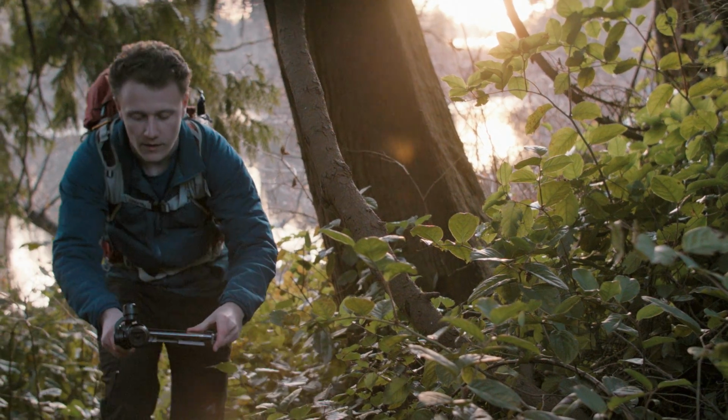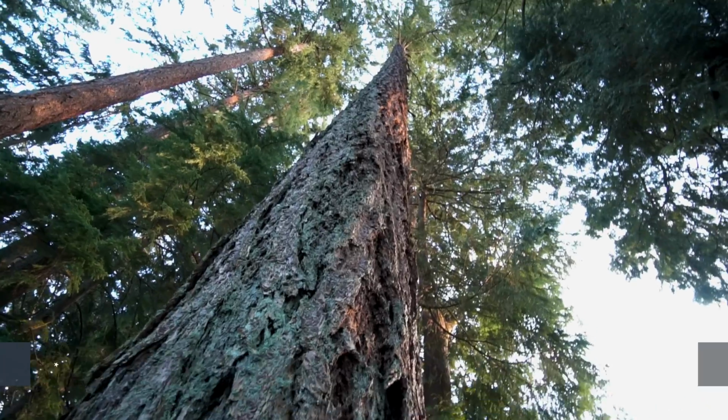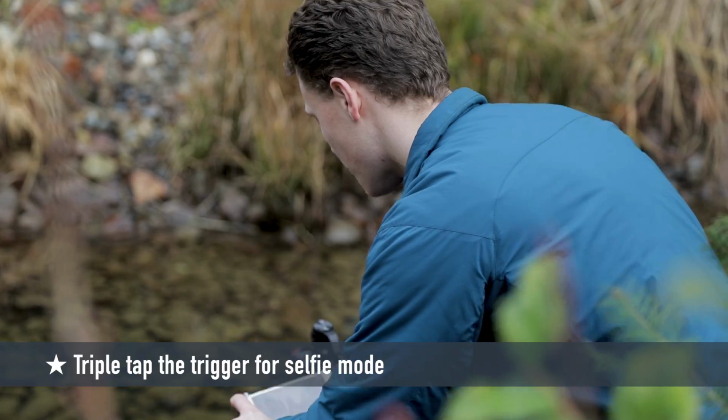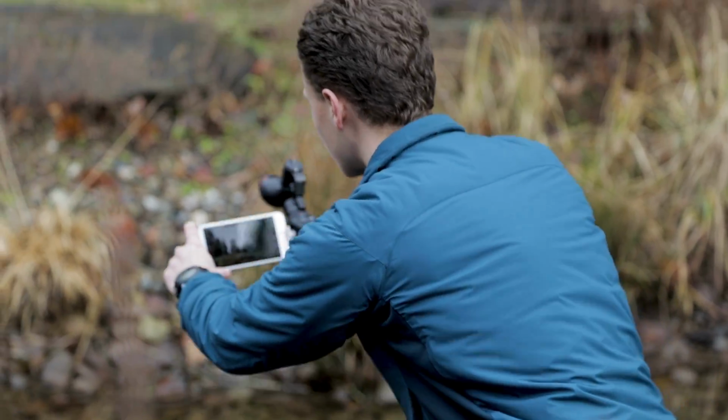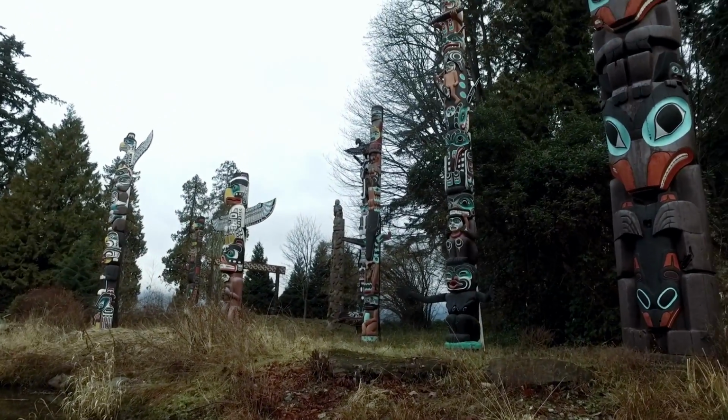If your Osmo gimbal starts acting awry, you can double tap the trigger to reset it. Another really cool thing is if you tap the trigger 3 times, it'll automatically bring the camera into selfie mode. I find that this really comes in handy when you're filming on the go and you want to get a quick shot of yourself walking down the street or down through a forest.